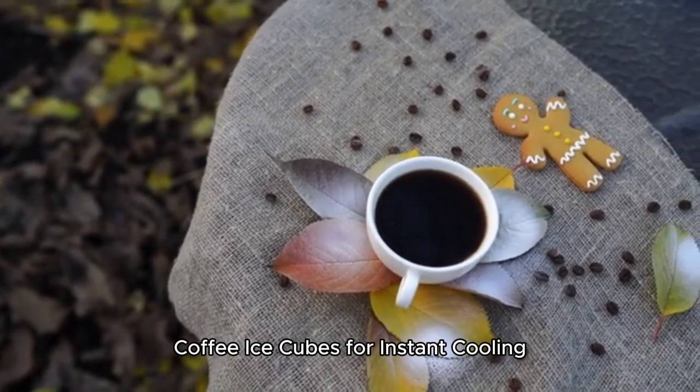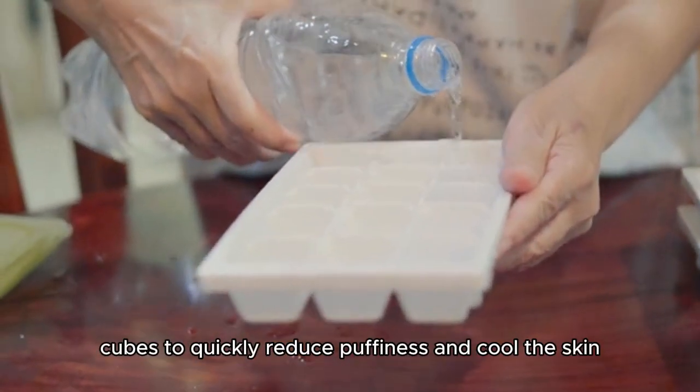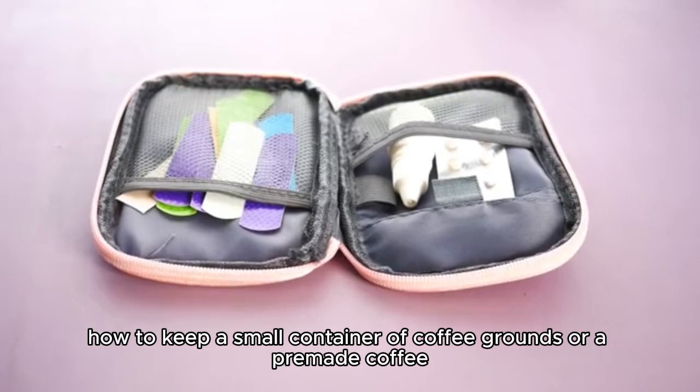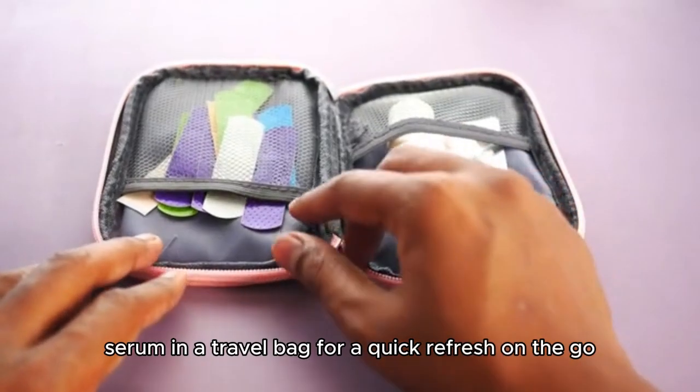Coffee ice cubes for instant cooling. How to make coffee-infused ice cubes to quickly reduce puffiness and cool the skin, adding a firming effect. Easy travel-friendly option. How to keep a small container of coffee grounds or pre-made coffee serum in a travel bag for a quick refresh on the go.